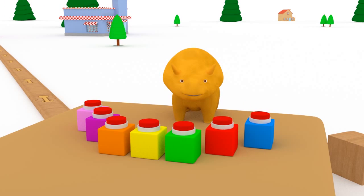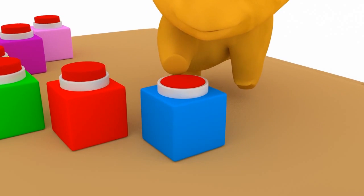Would you like to learn colors and watch how trains are crushing walls? Well done, then. Let's start. Press a button and see what happens.